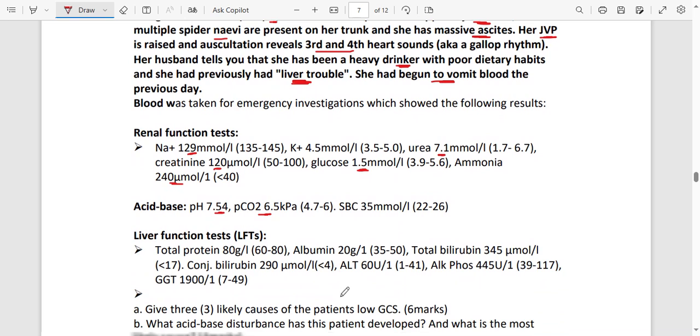Liver function tests, total protein. The total protein is 80, which is normal. Albumin is 20. Albumin is low. You can see normal is 35 to 50. Total bilirubin is 345, which is high. And you saw the jaundice. And then conjugated bilirubin is 290, which is also high.